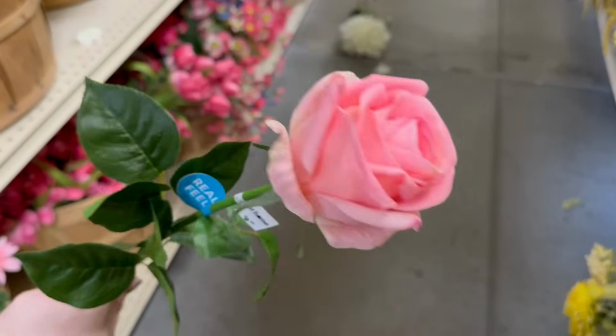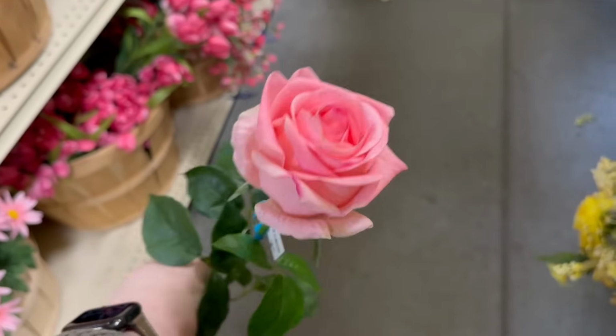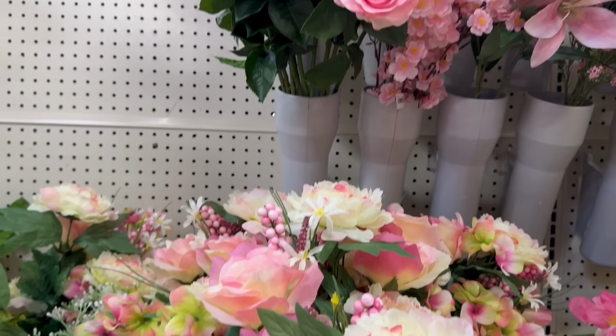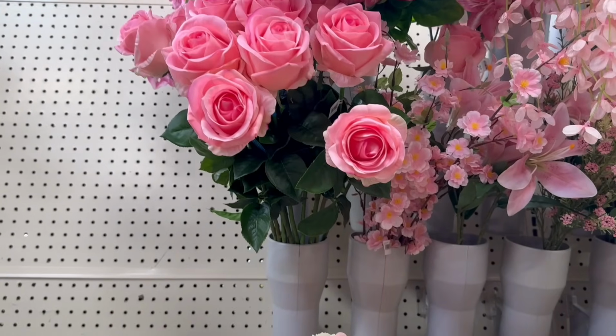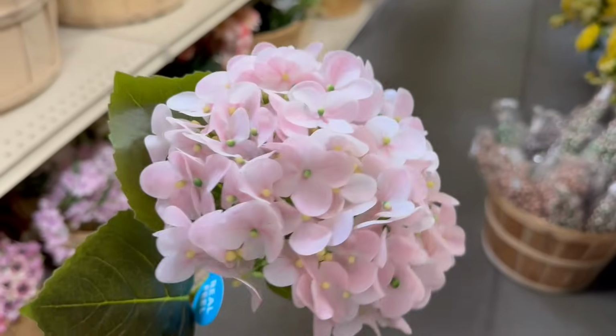They did also have some Real Touch rose options again this year. I have some that I picked up from Home Goods last year that I love to decorate with, but if you couldn't get your hands on them, they are a great option.